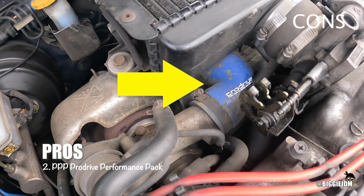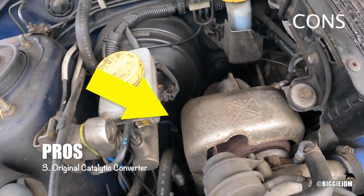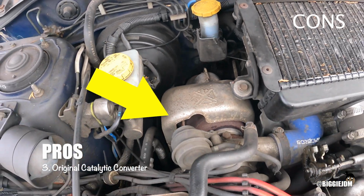Yes, and I know the anoraks will say anyone could fit a turbo intercooler pipe and back box to the car. Well, it just so happens I found the paperwork from the manufacturer detailing that a Pro Drive performance pack was fitted at purchase. It's got the original cap. That is original. It's even got the cover over it. Now, obviously, that will be coming off at some point. Nah, Biggie. Let's not get ahead of yourself. If you didn't already know, we need a catalytic converter in the car in order for the car to pass emissions at MOT.